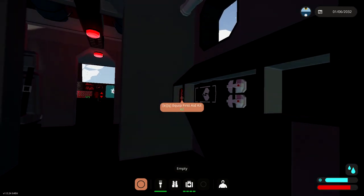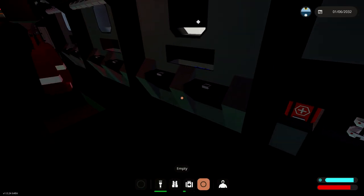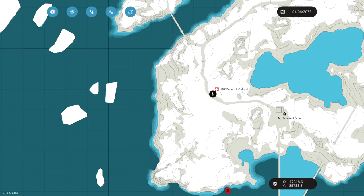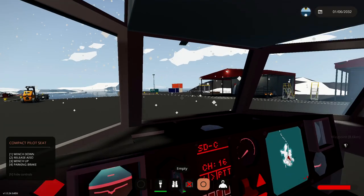All right, put you there. We need to medkit you. All right, we have to keep coming back here to medkit. All right, that's okay. We need to get to hospital now. All right, closest hospital is this, the research outpost. Let's go ahead and plot that in. Very nice. Let's go up.